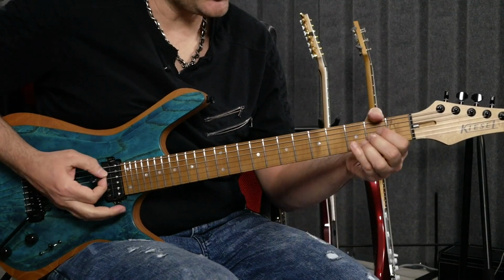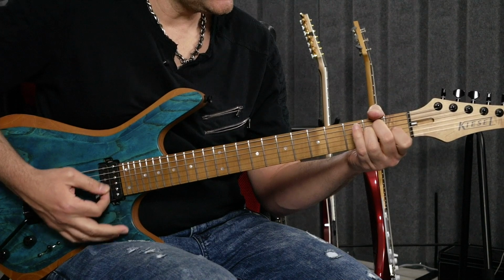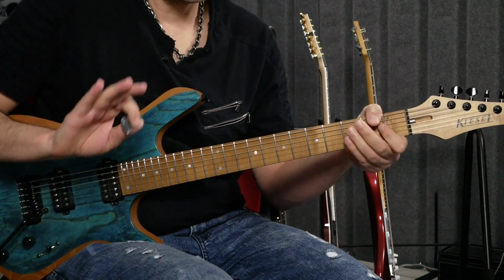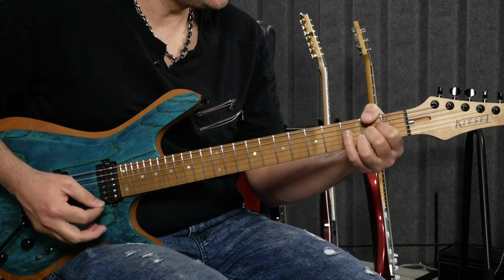3 chords. We have an A, an E, a D, and an A. Very, very simple, right?